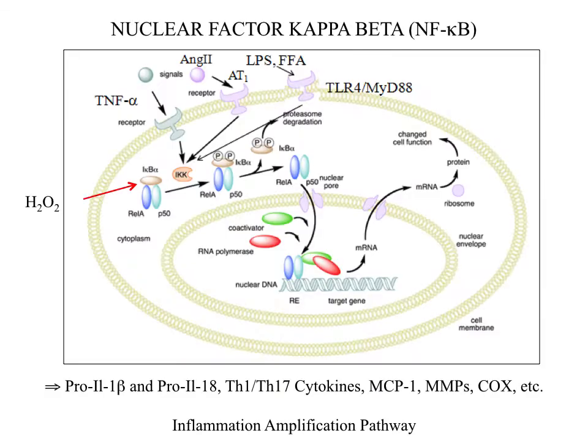What is the mechanism? Nuclear factor kappa B translocation. When threat mediators like TNF-alpha, angiotensin 2, lipopolysaccharide ligate their receptors, a chain reaction of serine kinases is initiated that activates IκB kinase, which degrades IκB. That's the inhibitor of kappa B. When IκB kinase degrades IκB, nuclear factor kappa B translocates to the nucleus, leading to the transcription of pro-interleukin 1 beta, pro-interleukin 18, Th1, Th17 cytokines. This is a pathway through which we can respond to threat with amplification of our inflammatory response.